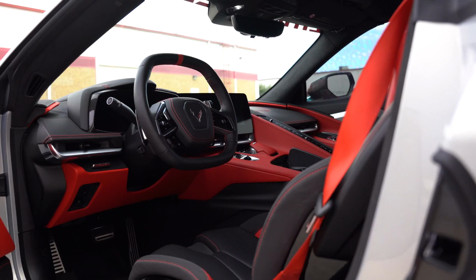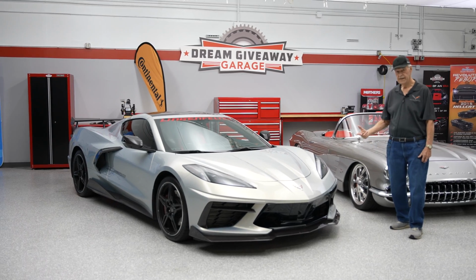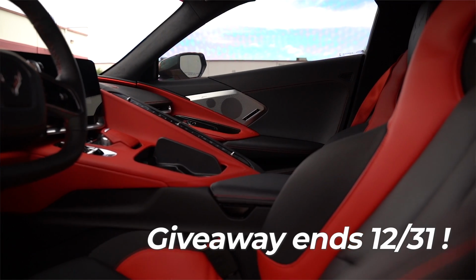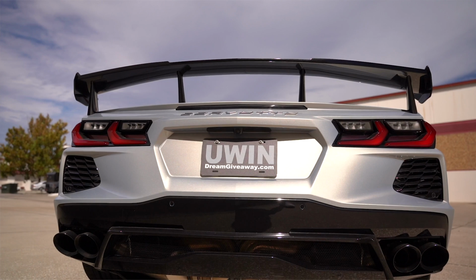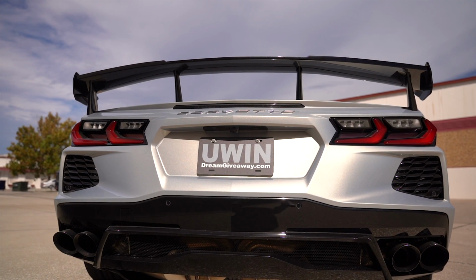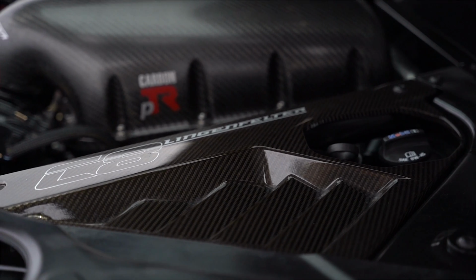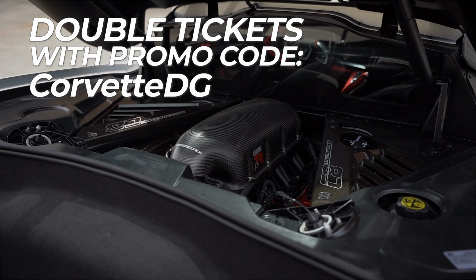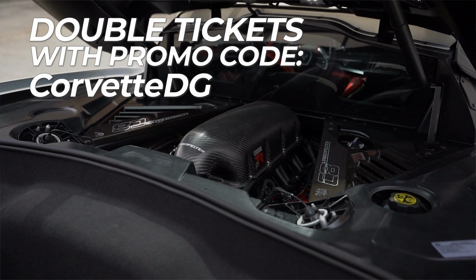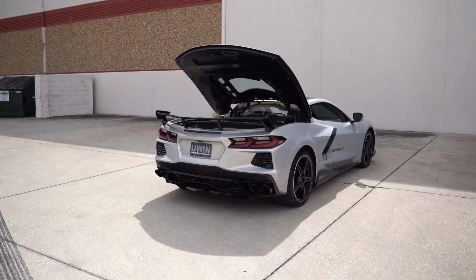This particular car is equipped with the 3LT interior package, which is a premium package, and it also has the Z51 performance package, which includes the rear wing, different springs, and extra cooling for the transmission. So it's a performance version of the C8. As we walk around the car, first of all, the most dramatic thing about it is it's a mid-engine, which is the first for a Corvette.